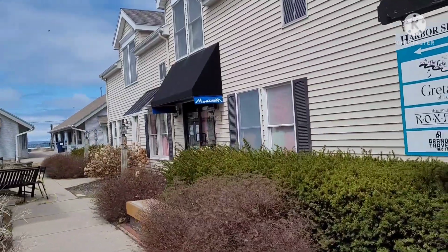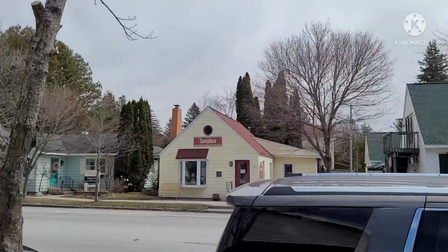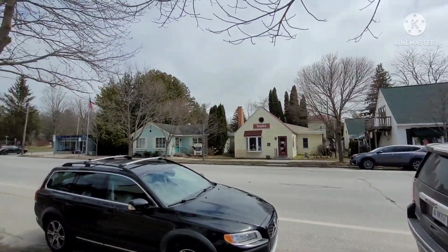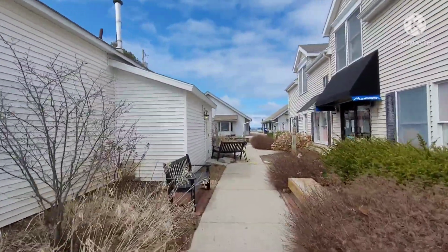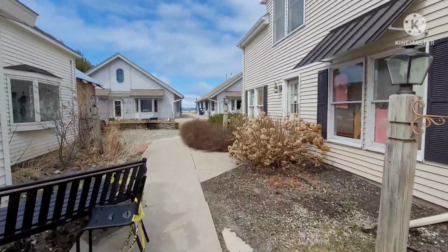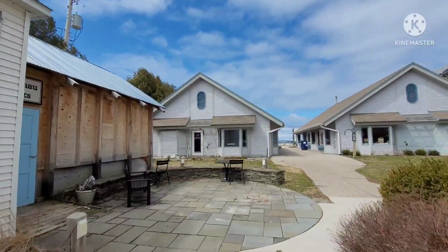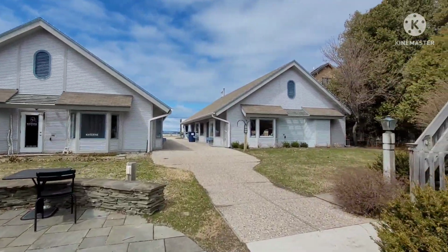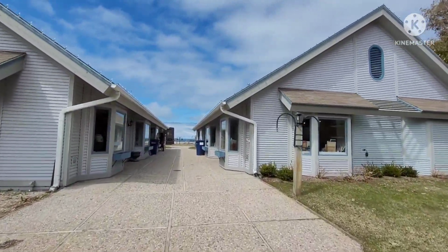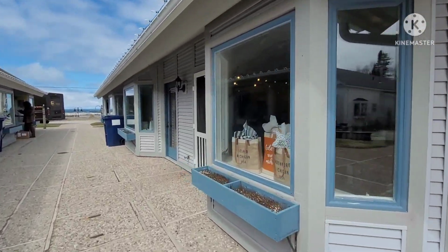Like there's little shops back there. It's better to visit May through October. They tend to do a lot of their maintenance during the fall and into the winter time. But that doesn't mean there isn't anything to do or see. There's something coming up next that I really want to show you.